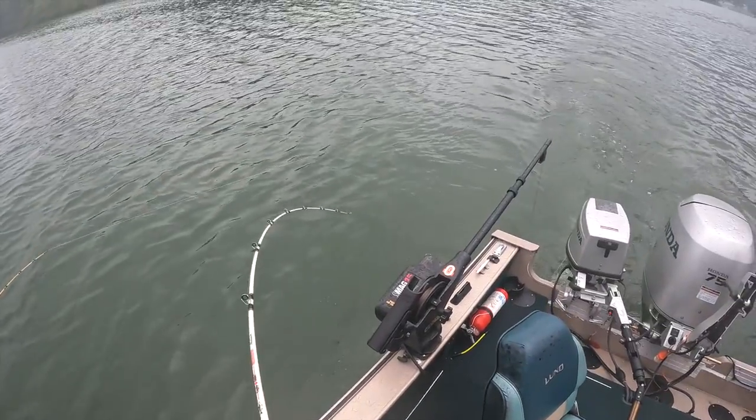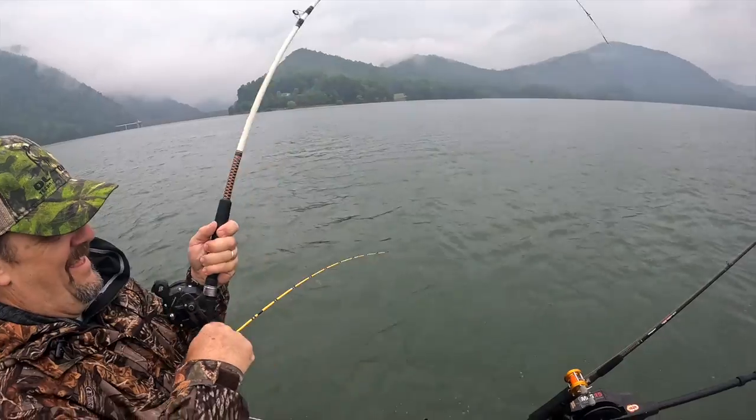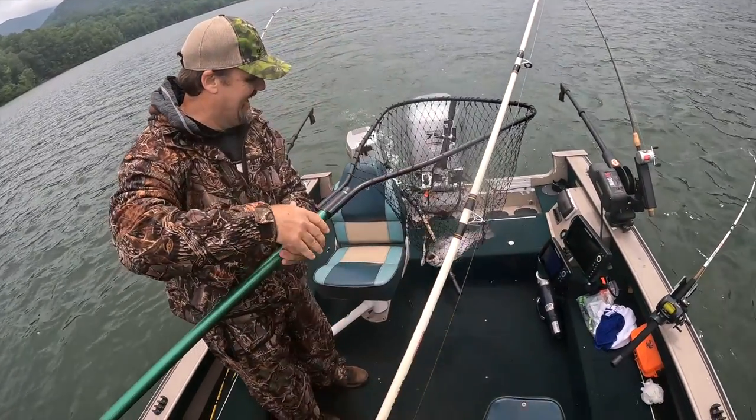Yeah, there's something on there. Oh yeah, he's pulling. All right, Chuck just grabbed one. Oh, he's pulling really good. Woo-hoo! Holy cow, yes.